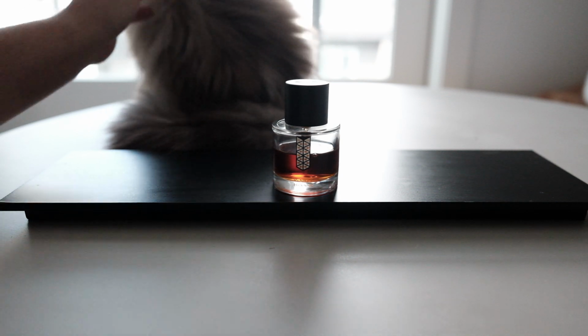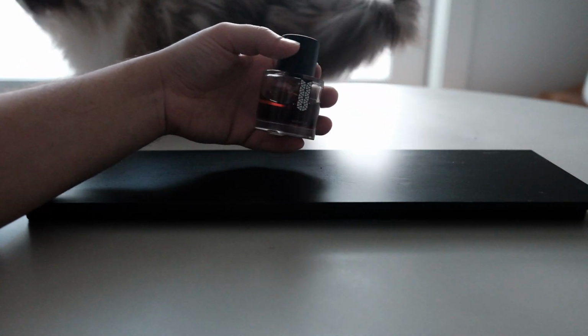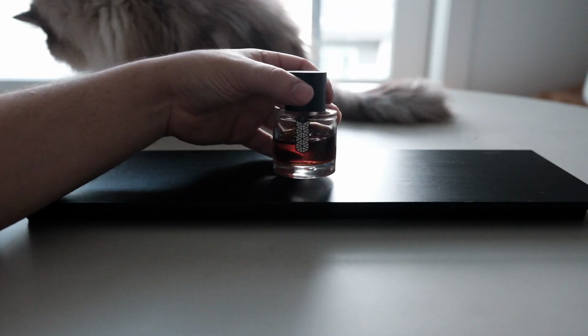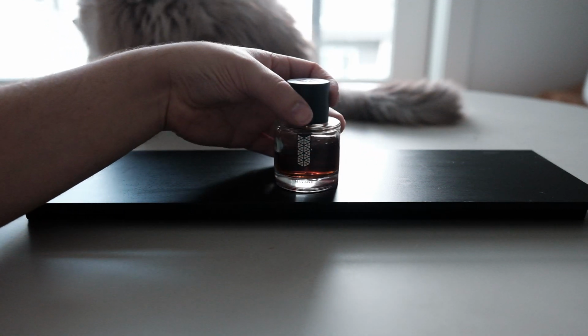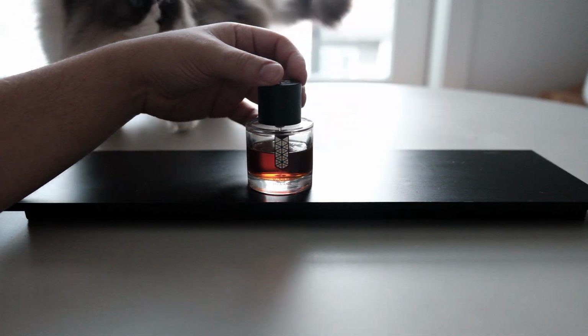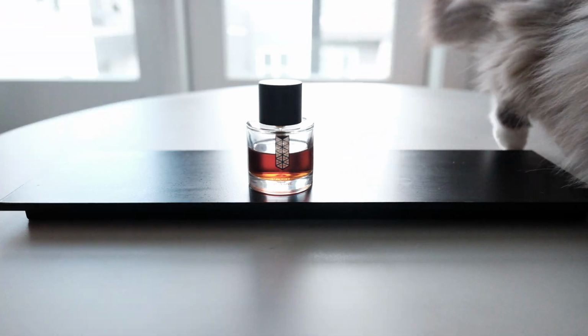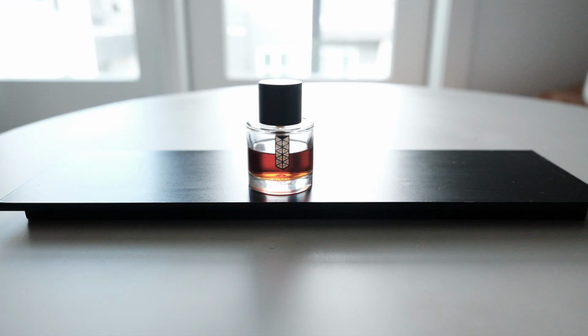I feel like this one is a two-part fragrance. You have the first half that is its own thing, its own experience, and then you have the base where you will fall in love with this. And same thing goes for the beginning. You can fall in love with the beginning, and then you will be reminded as to why this is incredible.